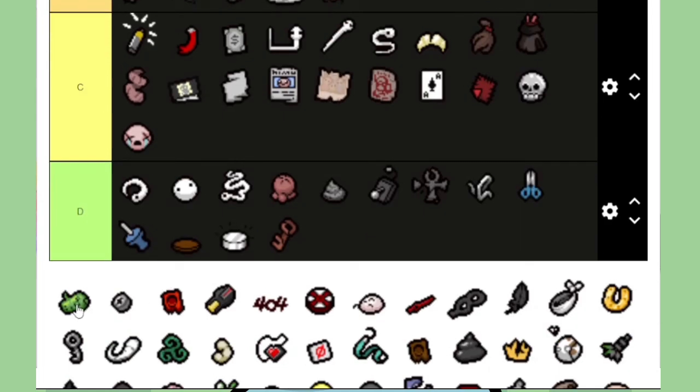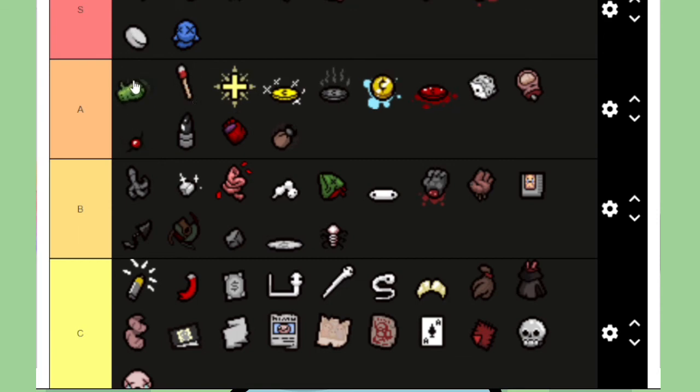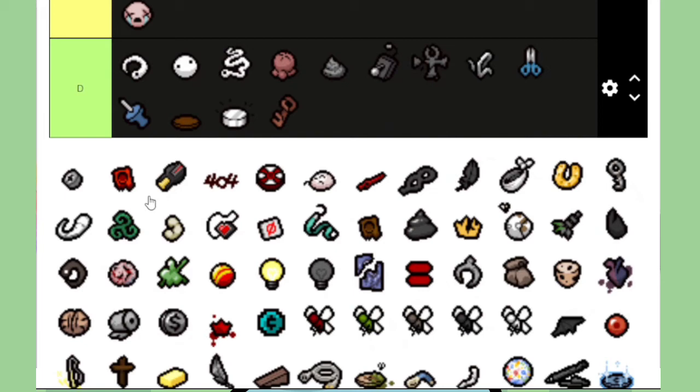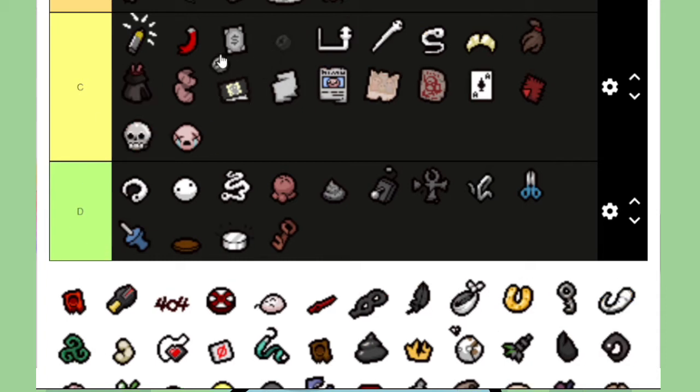Bob's Bladder. Definitely very rotten. But also because it's so green, maybe that gives it a bit of an apple-y flavour. A bit of a lime flavour, perhaps. I'd eat Bob's Bladder. I'd say that's about another mid A tier. Watch Battery. Definitely doesn't have as much power as the AAA Battery, but it's definitely got a bit of taste in there, so I'll put that there.